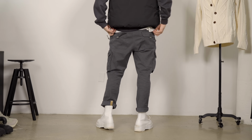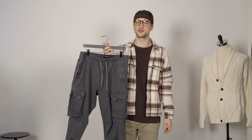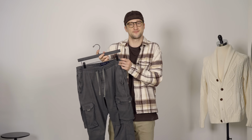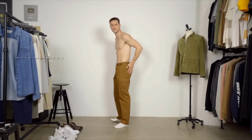I really like this softer washed cotton, also a washed out gray that's still darker than the first two we looked at. Really like this one. Don't wear this as often because I think it's more of a stylistic piece, but cargo pant number 3. Now these you hopefully have seen on the channel, either in this color or the green color that I also have them in.